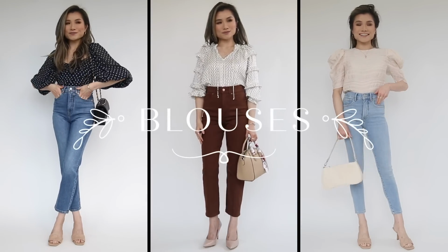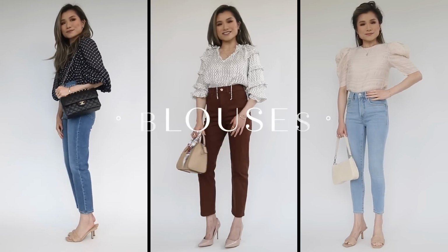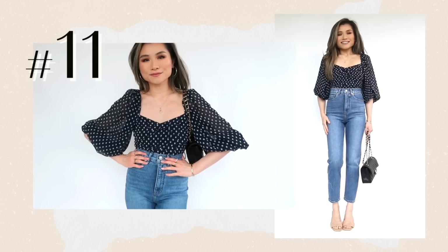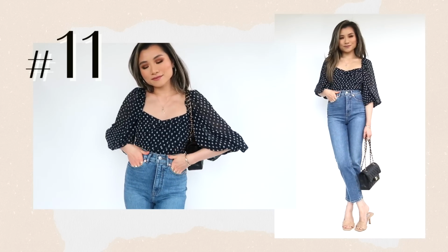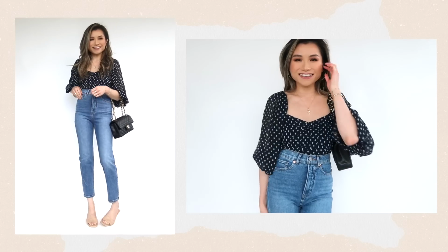This category is specifically soft feminine blouses. A lot of these are from Express's latest Parisian Chic collection. And this first one has to be my favorite, hands down. This is the clip dot balloon sleeve top. It's got all the features of what I deem a perfect summer top.